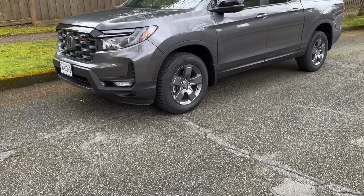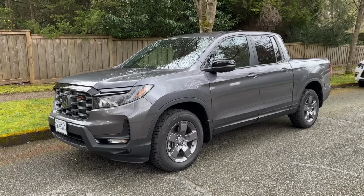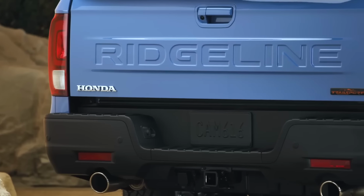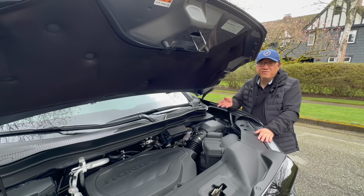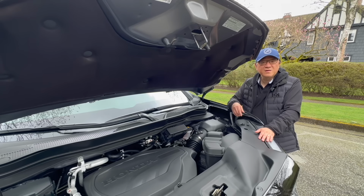And once again, this is one of the reasons why the Ridgeline feels exactly like an SUV, very comfortable, very predictable and balanced. And most people will really enjoy driving this because it just drives like any other SUV.